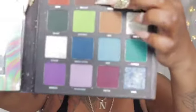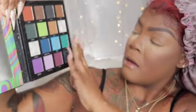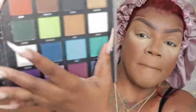So I'll be using the Mitchell. Always have to count the M's, don't know why, I can't get it together. But it's a Me, Myself, and I palette by Mitchell. And I'll be using these browns. I'm gonna go in with Monday first, and then I'm going to go in with Main, and then I'll go in with Meh. Okay, so let's get started.